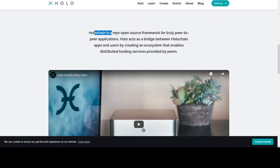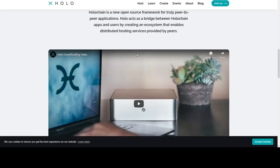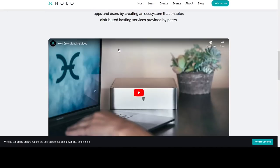If you go down a little more, Holochain is a new open source framework for truly peer-to-peer applications. Holo acts as a bridge between Holochain and apps and users by creating an ecosystem that enables distributed hosting services provided by peers. So obviously, if you want to learn more, you can also watch their Holo crowdfunding video. It does explain what they're trying to accomplish as well as their vision.